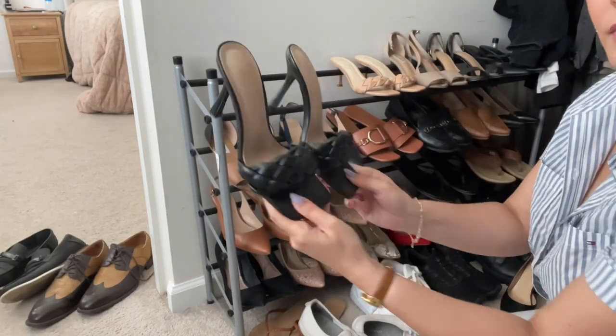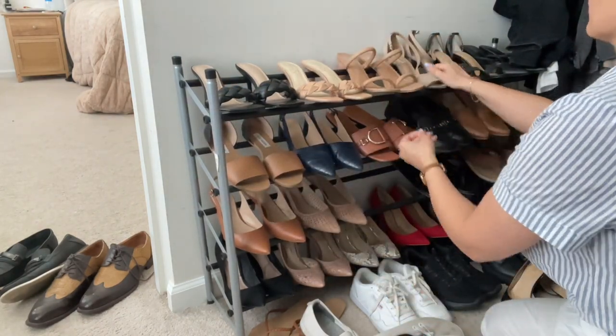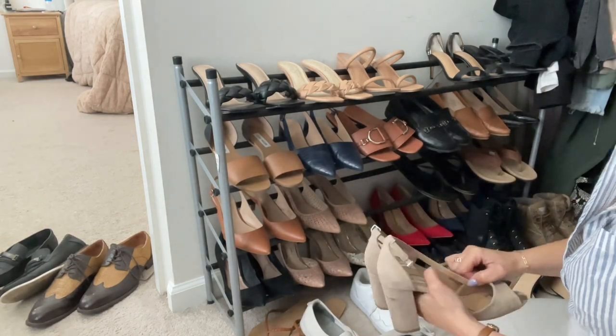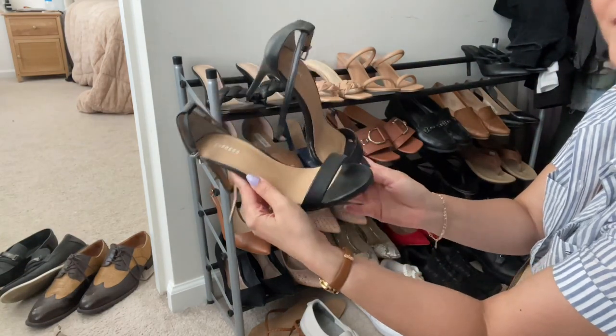Now going through each of my shoes, I'm going to pick them up, hold them, feel them, look at the condition of them and find out if they're worth keeping. These ones are obviously very worn and they're not very comfortable, so I'm going to go ahead and donate them and then move on to the next pair. If I haven't worn them in a month, they're getting purged.